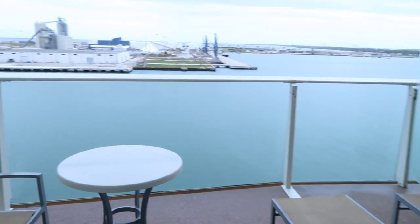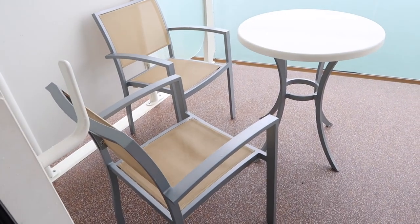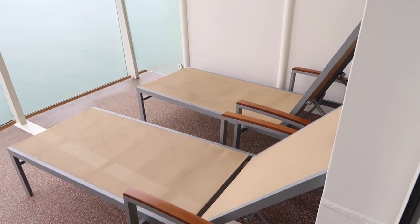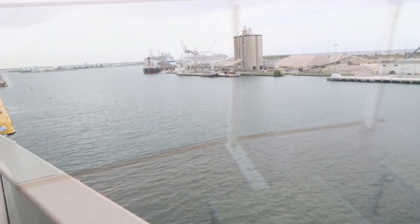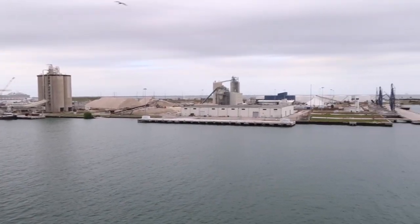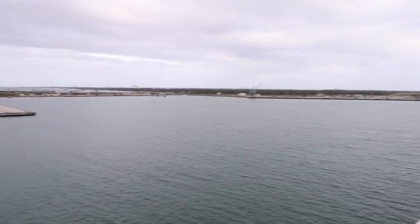Heading outside to the balcony, you can see there is quite a bit of room out here, but I should point out that our balcony had a little bit more space because our junior suite was at the end of the row. So we had two chaise lounges along with two chairs and a table. And this is the view that we had of Port Canaveral. So if this is the port that you're leaving out of, you might see this outside of your balcony.